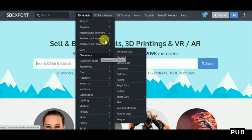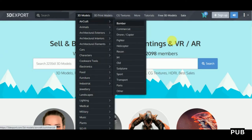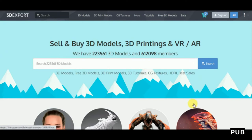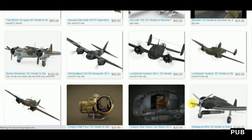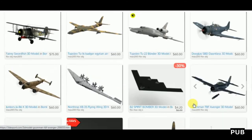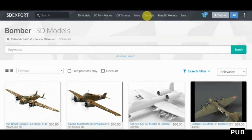By offering direct communication between the artist and the customer, 3D Export facilitates a more social environment than some other marketplaces. They also offer customized modeling and animation services, so they connect artists with clients too.